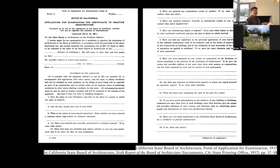The earliest guidelines for architectural licensure in California were promulgated in 1901, laying out two possible paths to the profession: successful completion of a two-day examination plus demonstration of a university degree, or an unspecified amount of practical experience was initially sufficient. By the late 19-teens, however, these requirements had been substantially expanded, in part the result of AIA lobbying.